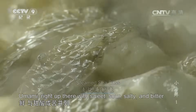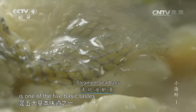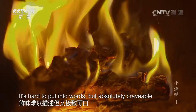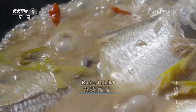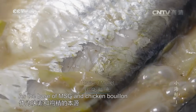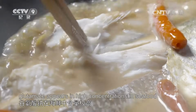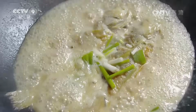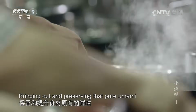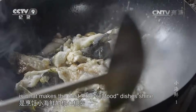Umami, right up there with sweet, sour, salty, and bitter, is one of the 5 basic tastes. It's hard to put into words, but absolutely craveable. The magic comes from glutamate. As the base of MSG and chicken bouillon, glutamate appears in high concentrations in seafood. Bringing out and preserving that pure umami is what makes the best little seafood dishes shine.